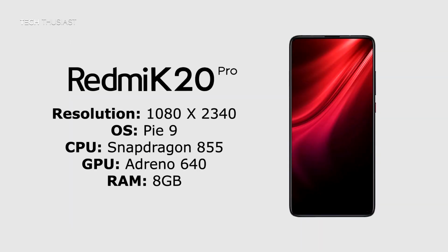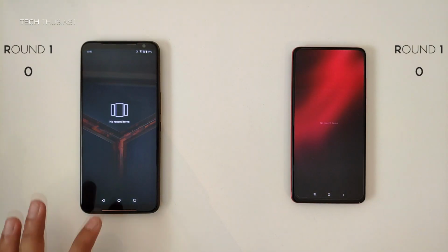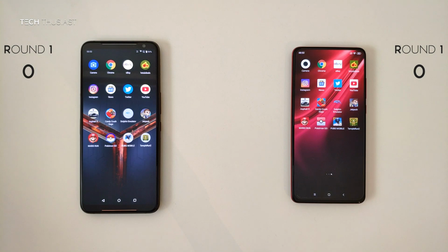Then we have the Redmi K20 Pro. It has a 1080p AMOLED display. It's on the latest version of Android 9 Pie. It has the Snapdragon 855 CPU and the Adreno 640 GPU, and 8GB of RAM. Just before starting the comparison, here you can see there are no apps and games running in the background.